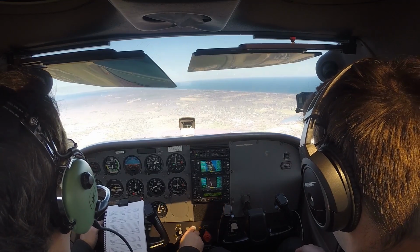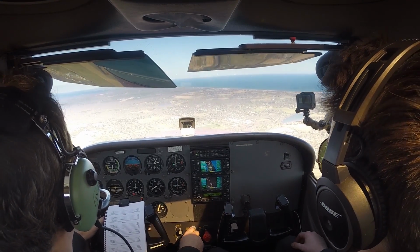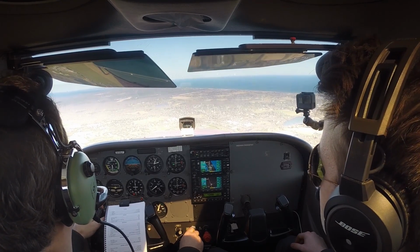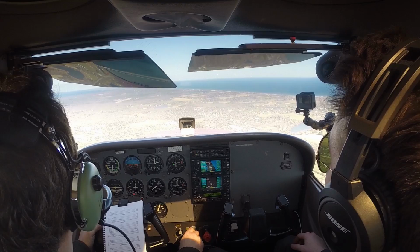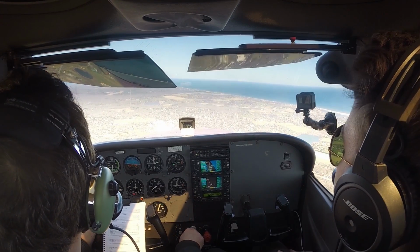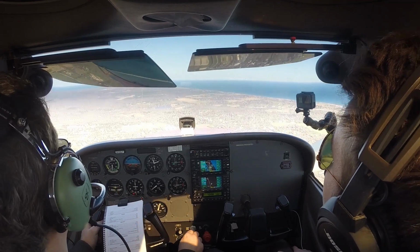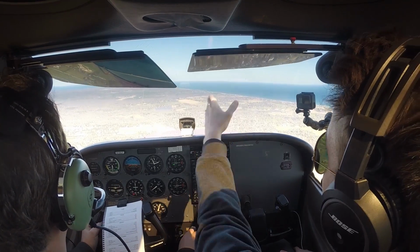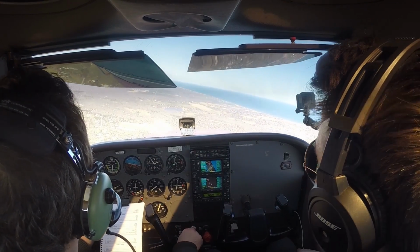You can just give an update, 5 miles out now. East Hampton traffic, Cessna 5 miles out, inbound to the west. So we're inbound from the west, and we want to tell them what we're planning on doing. So let's fly towards the airport first before we turn out, because otherwise we're not entering midfield.